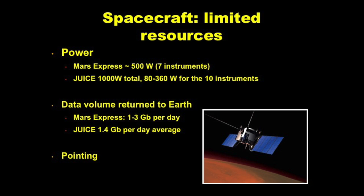We cannot take as many images as we want because we have a small antenna and we send the data to Earth at specific times, not all the time. We need to have a ground station on Earth which is there to receive the data. So all in all, it's a complex process. That means that for Mars Express, we can download between 1 and 3 gigabit per day. And for JUICE, the plan is to have at least 1.4 gigabit per day.